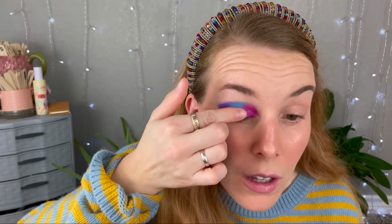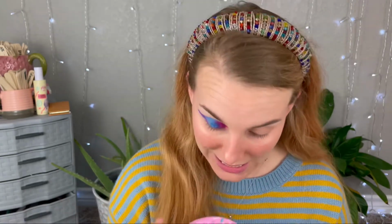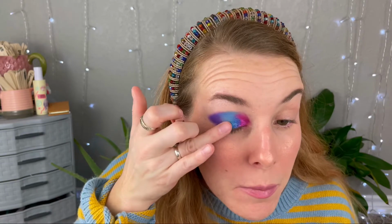Okay, next, Sprinkles, Blue. These shimmer shades are crazy. And lastly, Grape. You guessed it, lid only. Holy freaking cow. Okay, calm down. Everything's cool. I'm obsessed. Can I always wear this eye look?